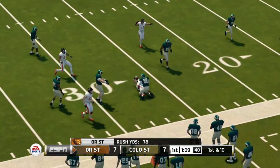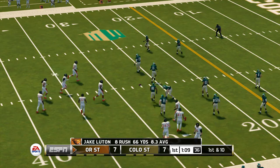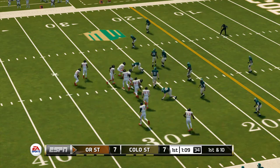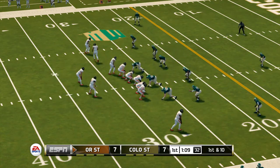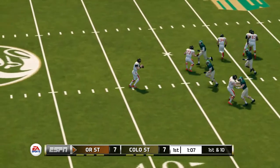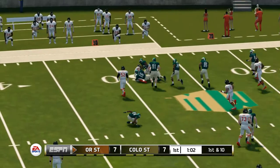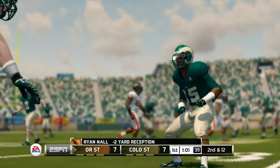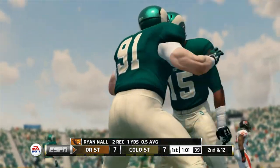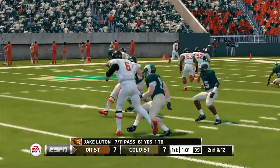And they make the stop at about the 27-yard line. First down. He tackles him for a loss. Loss of 2 yards. That'll bring up second and 12.